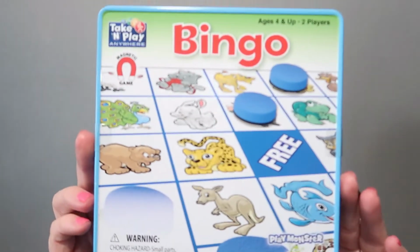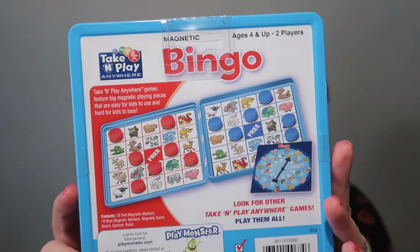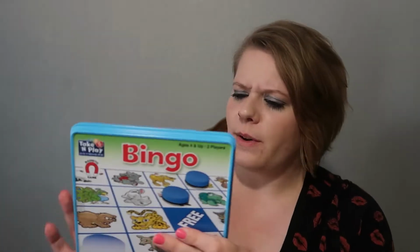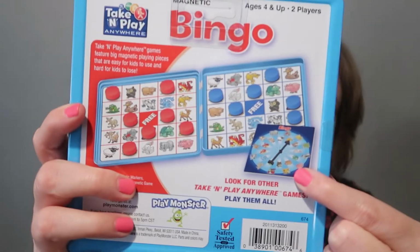Some of the other activities that I got for the kids, this is a magnetic bingo, and this does say it's ages 4 and up, so I'm hoping that, you know, Beau can play it as well. I don't know exactly if it's just animals. I think it is just animals. There's like that little spin thing back here. And this is magnetic, which is great. So this is specifically for traveling, so you don't have those little markers dropping since it's magnetic.